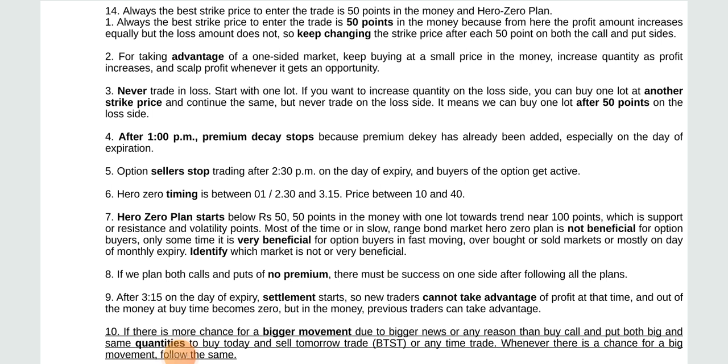2. For taking advantage of a one-sided market, keep buying at a small price in the money, increase quantity as profit increases, and scalp profit whenever you get the opportunity. 3. Never trade in loss. Start with one call. If you want to increase quantity on the loss side, you can buy one lot at another strike price and continue the same, but never trade on the loss side. It means we can buy one lot after 50 points on the loss side.